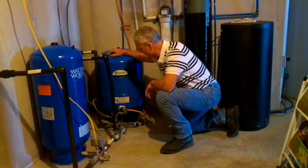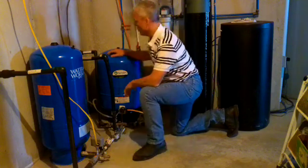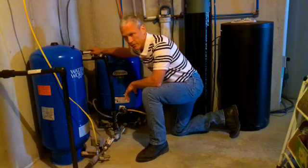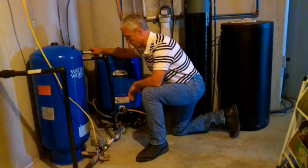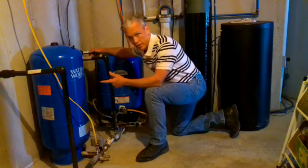So what we've got here is a dual system. That's why we have 2 tanks. We've got a cistern and we have a well. The reason we have a cistern is the wells in this area run a little finicky, and from time to time they will run dry. Ours has not. We've been fortunate, but in the event that the well was to run dry, we can run off the cistern. The cistern holds 1,200 gallons of water.